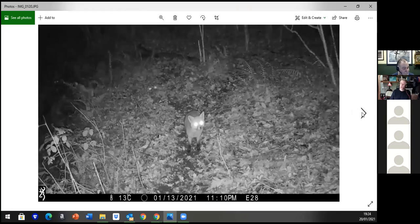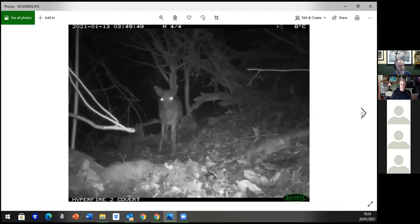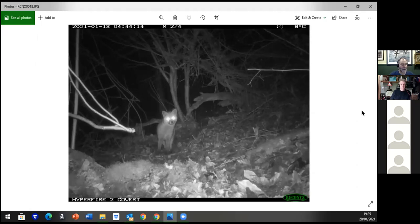Next up, a few photos which highlight a few points to remember with camera traps. I've got a few photos here of animals, a fox in this case, and a deer in this case, looking straight at the lens. And indeed, some of the photos that you've uploaded yourselves are showing the same thing. I'm going to stop sharing now, if that's okay. So that's gotten rid of that.